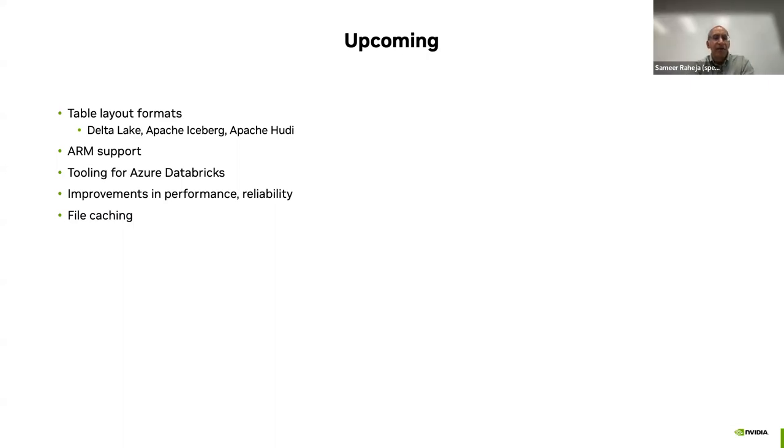In our upcoming release, we're going to include a file caching capability, so that users can turn file caching on and off to get even better performance. This goes beyond just using the GPU, but as I said, we tend to see that people become IO bound, and we want to do everything we possibly can to improve IO for data going to the GPU.